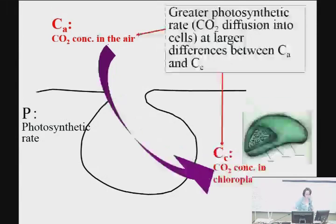So the concentration difference between those two sites, we are just simplifying the system. We are looking at CO2 concentration in the air and photosynthetic site, which is chloroplast. If the concentration difference is greater, then you would expect higher diffusion going on, right? Because the driving force of diffusion is the concentration gradient. Any questions so far?